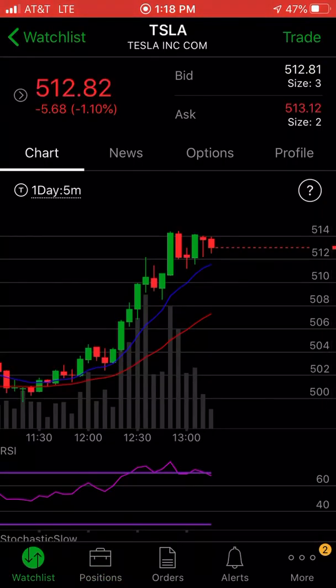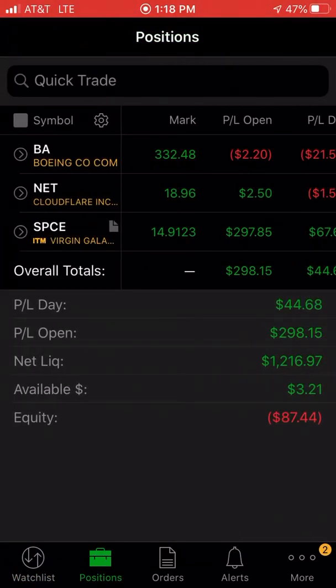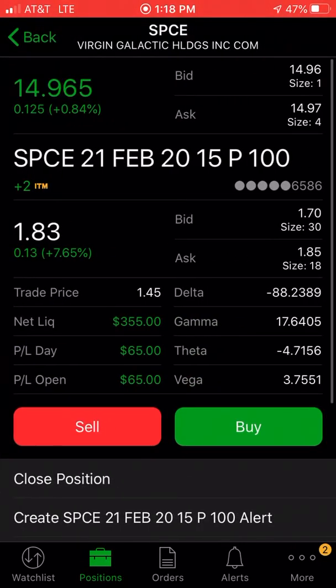actually an out of the money option right now. Very out of the money. So we'll see how that turns out. See what space is doing for me. See, I'm long Virgin Galactic right now. Just a small position, but I'm building that position slowly.